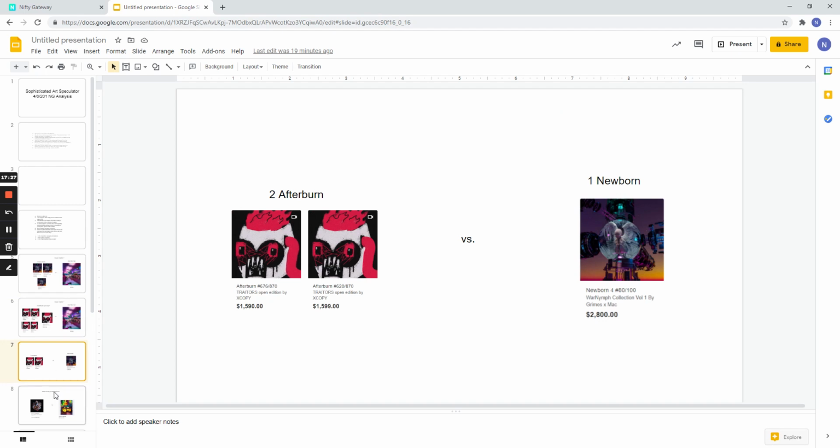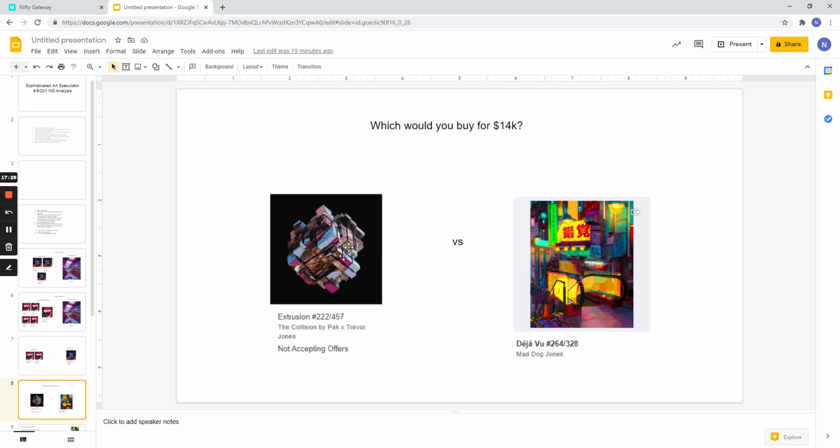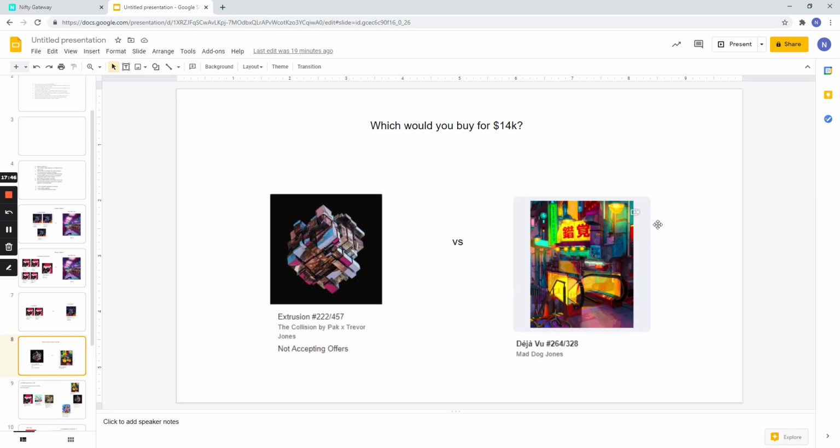Where this thought exercise can get a little bit more complex is if you're trying to compare similarly priced work. Because then it becomes, I think, a lot more subjective, and you have to do other market research out there. So would I rather buy an extrusion or a deja vu for 14K? I think that's very preferential. This exercise doesn't make it very clear for us which one we would prefer.